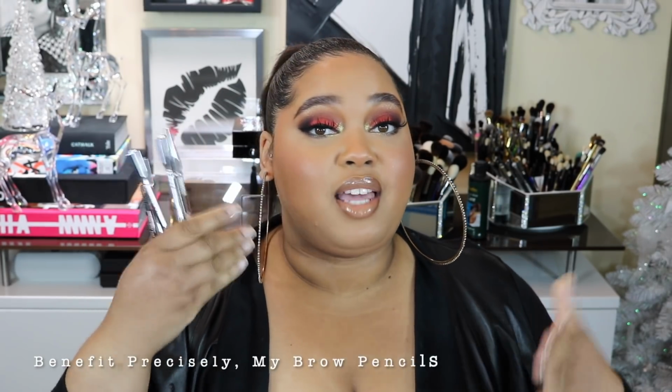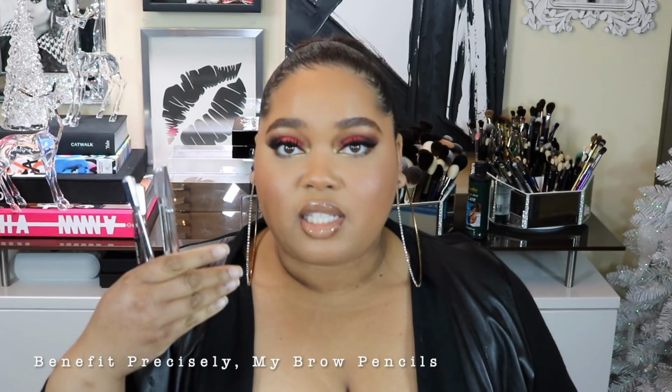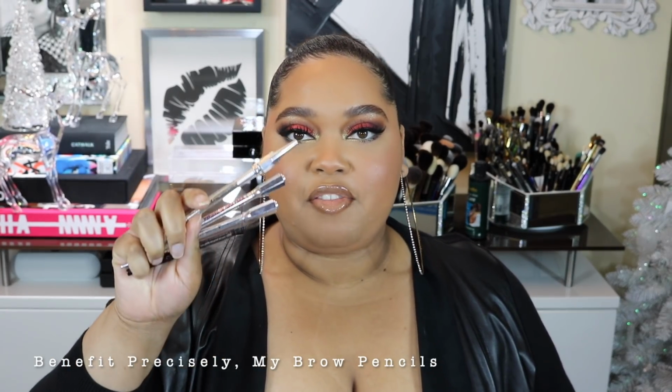Brow stuff is something that I'm gonna go through and I'm gonna constantly repurchase. So these are the Benefit Precisely My Brow Pencils. I have about 4 of them here. I'm sure I've gone through more than that this year. I actually need to make sure that all of these are empty because sometimes, child, stuff gets accidentally put places and I'm like, you know, I could still use that. No, all of these are empty.